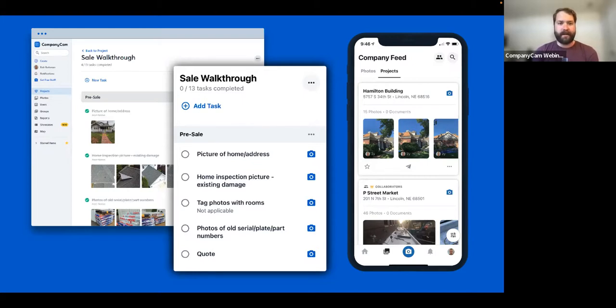So we've added a new suite of tools, which I call our structured capture, but we call to-do lists. Essentially, you can build out custom templates that pertain to your company, your organization, and feed those to your people when they arrive on a job site. So you can tell your people what to take photos of, and then build out really easy PDF reports of that walkthrough.